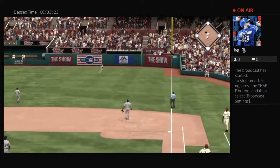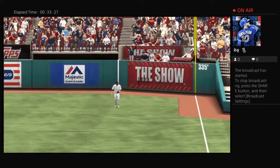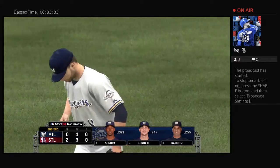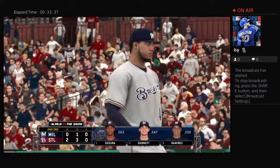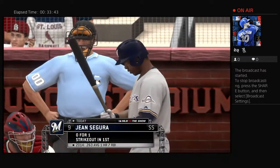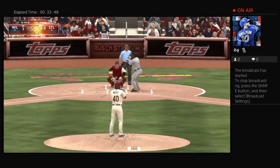Now a swing and a high fly ball, and this one has some carry on it to deep right field. And Braun will make the catch, and the inning is over. One left for the Cardinals. After two, it's a 2-0 ball game. Gene Segura will get his second shot at it now. He was called out on strikes to open up the ball game.